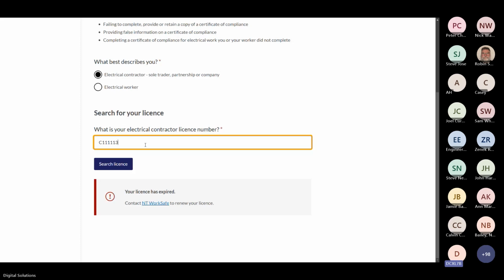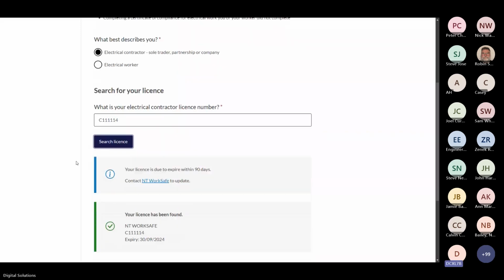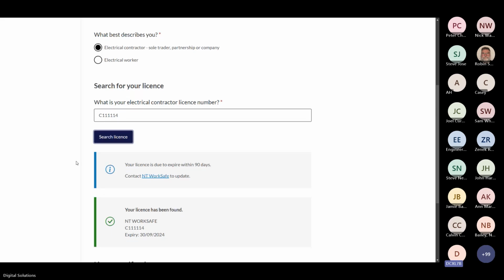Also, if you don't have a valid phone number associated with your license, it'll show a message like this: you don't have a valid phone number, so go to WorkSafe to update your details. And you might have the circumstance where you've got a valid license but it's about to expire. It gives you a little reminder that your license is due to expire within, we've got it set to 90 days at the moment. We can set that to anything, but contact WorkSafe to update your details. This one will still allow you to continue on with the form.